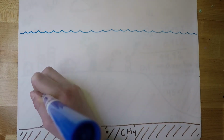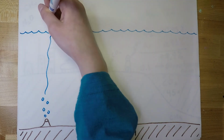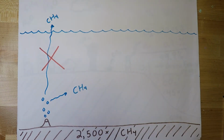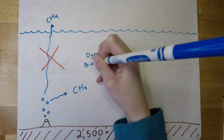When it is emitted from the seafloor, we see streams of bubbles of this greenhouse gas seemingly marching toward the atmosphere. However, we don't see a lot of these methane bubbles actually making it directly to the atmosphere. Instead, much of these emitted gases dissolve in seawater, much like sugar dissolves into a hot cup of tea.